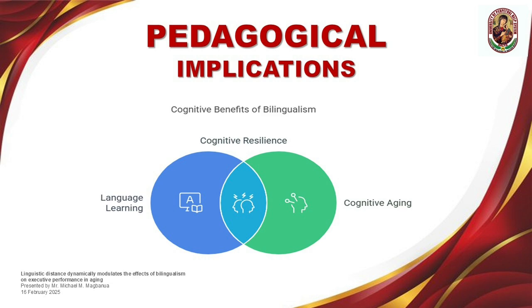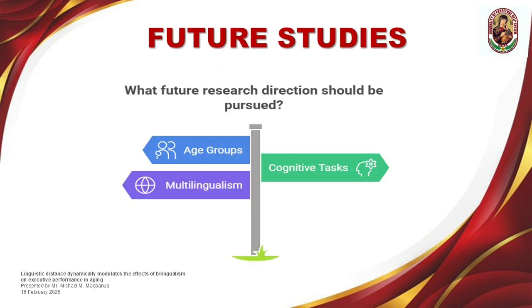Okay, now where should future research go from here? Language researchers who are interested in advancing the study may consider the following three points. First, expand the study to different age groups to determine if linguistic distance similarly impacts younger bilingual speakers. Second, examine how different cognitive tasks such as memory recall and problem solving are affected by linguistic distance. And third, investigate the role of multilingualism beyond just bilingualism in cognitive aging.